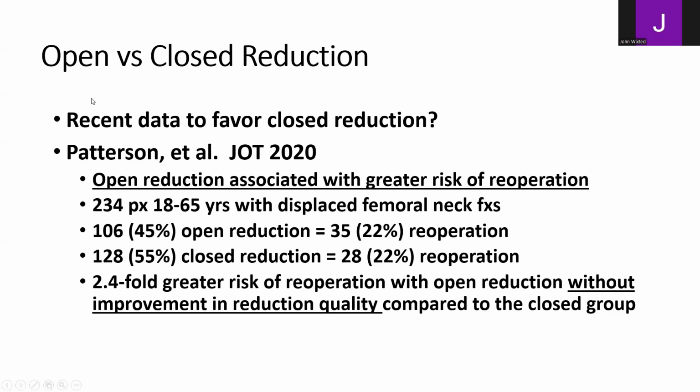Now, there was a lot of effort in this paper put towards trying to control for variables like difficulty of the reduction, complicated nature of the fracture, to make sure that these groups were comparable. Suffice it to say that even with an open reduction, you certainly are going to have a high reoperation rate. And this has made a lot of people rethink their strategy. Largely, my strategy has been put the patient on the fracture table, see how much of a reduction you can get. If you get a good reduction, great, put in the hardware. If you get a crappy reduction, take them off the fracture table and open up the hip.